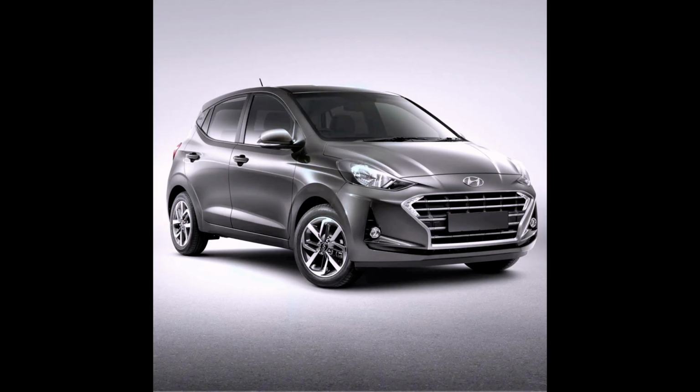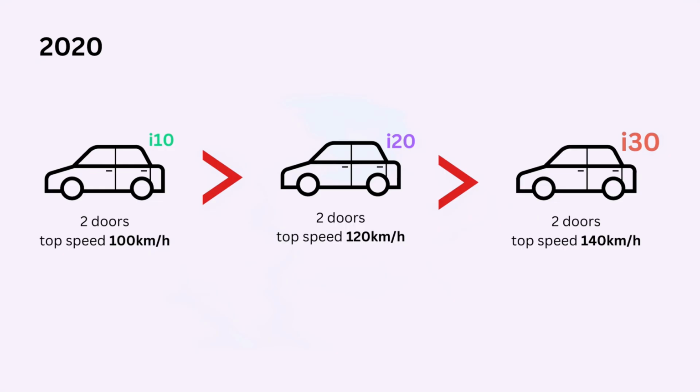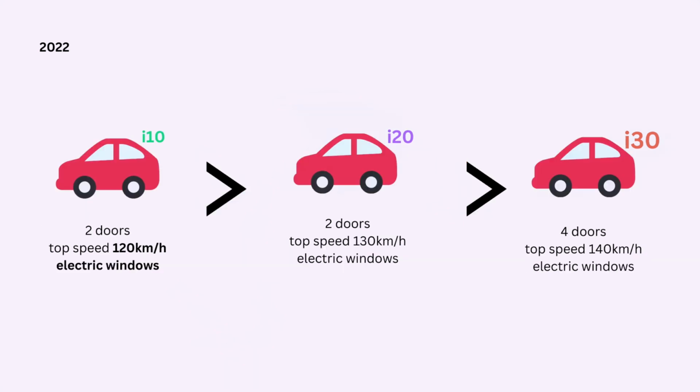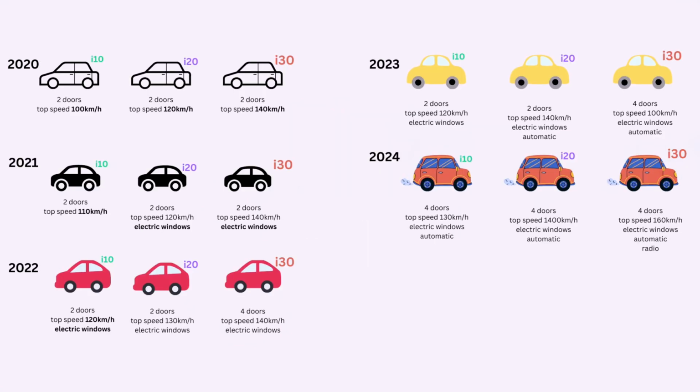I will try and illustrate this using cars. Forgive me, I'm not much of a car person, but this should make the point clear. So let's assume that Hyundai releases a range of cars, the i series. In 2020, they dropped the Hyundai i10, i20, and the i30, each model being better than the previous one. Then in 2021, we have the 2021 variants of the i10, i20, and the i30. Then again in 2022, we have 2022's iteration of the i10, i20, and i30. The same for 2023 as well as 2024.